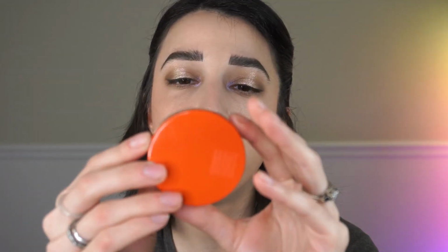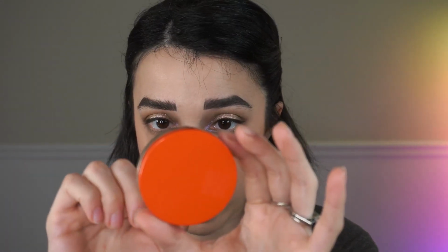So I should say these are called the Skin Mimetic Microsuede blushes. They are straight powder blushes, but I find that they blend into my skin seamlessly.